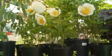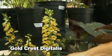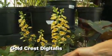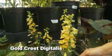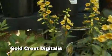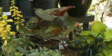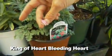And then over here, we've got Digitalis. And the beauty behind this one is Goldcrest. It's sterile. So because it's sterile and it's not going to produce seed, it's going to bloom a lot longer for you. And I'm already watching all the different breaks that we see. So it's going to be a nice, full plant for us. And then over here, Bleeding Hearts. Look at that little heart-shaped flower. This one happens to be King of Hearts.